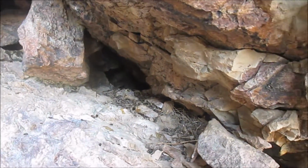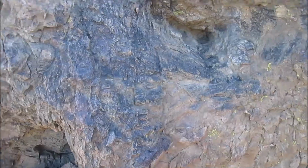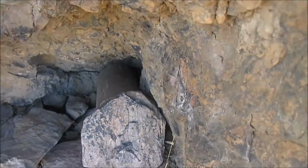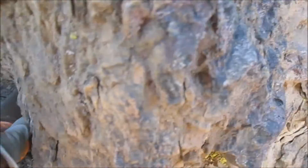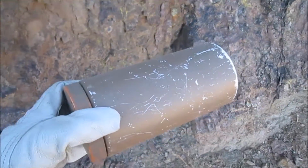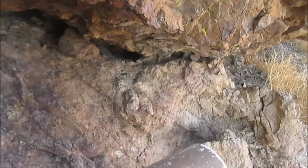Lots of signs that mice or actually rats are living in here. That's kind of dirty. Oh, found it. There we go. All right, look at the size of that. All right, guys. As always, I'm gonna get the log signed up, and I'll be right back.